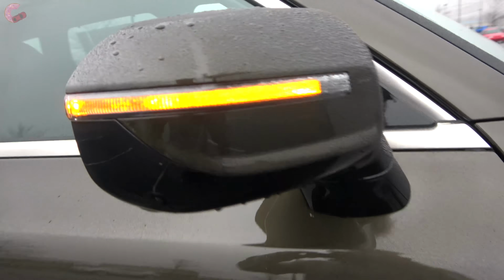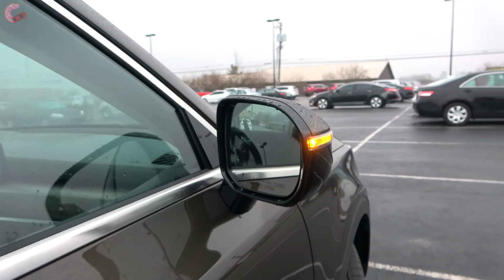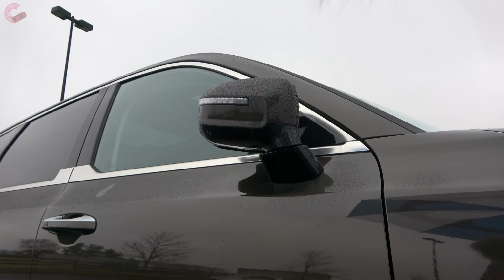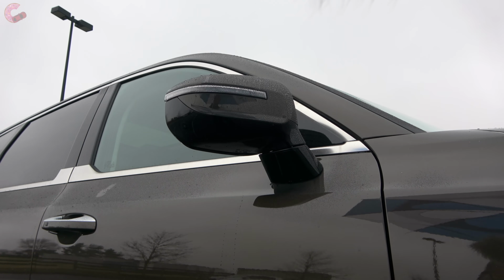Heading up to the mirrors, they are always body colored, power adjusting, heated, and have integrated blind spot monitoring. The only feature exclusive to the higher trims is power folding on the EX and SX.